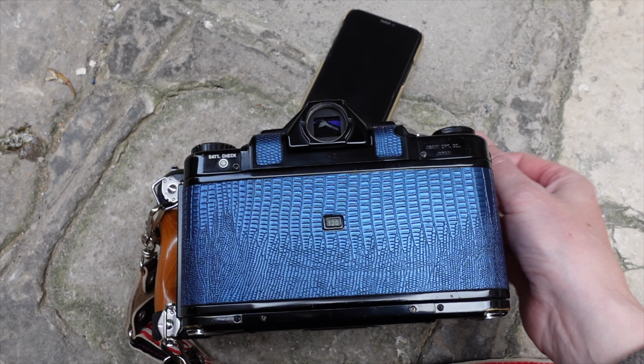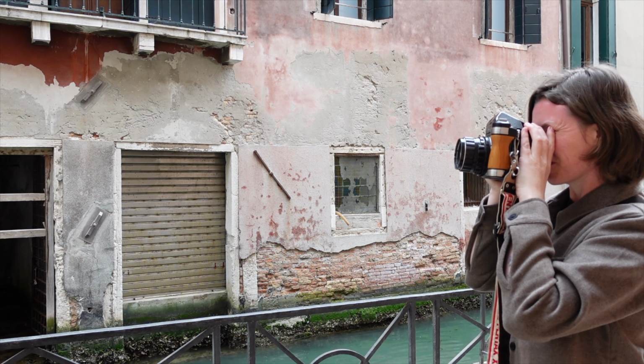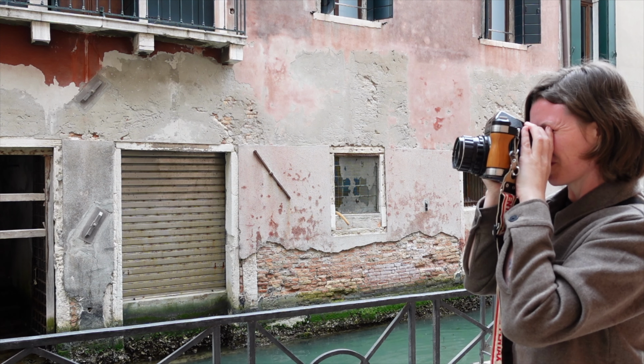So, 10 photos in this big tank, and you're going to be a little bit restricted with taking the photos. So you will see all the 10 photos in this photo walk in Venice.